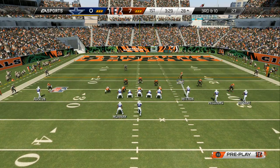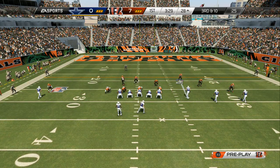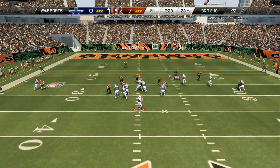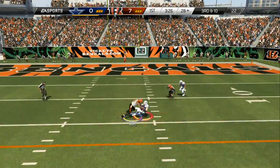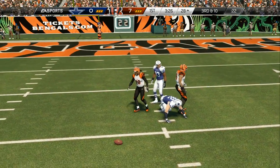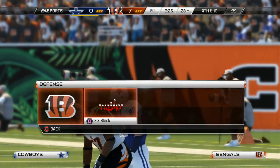Offense lines up here. Here it's a third and 10. Had it for a moment, but the ball is knocked out incomplete. Number 9 goes incomplete.